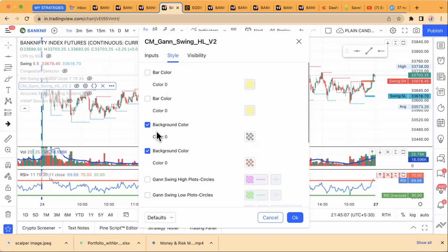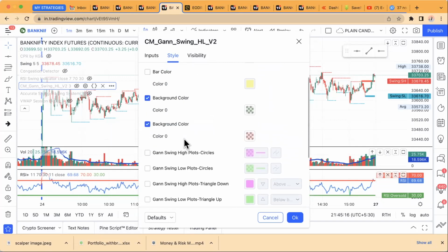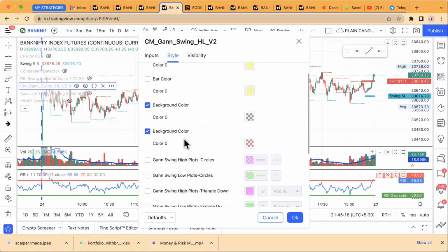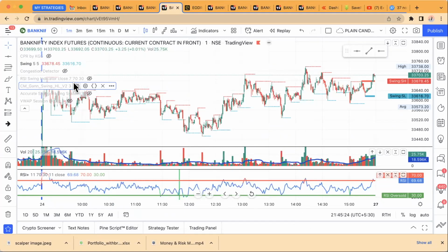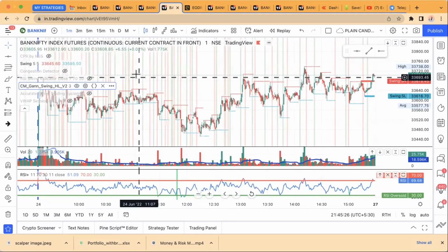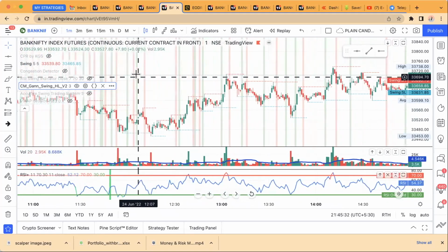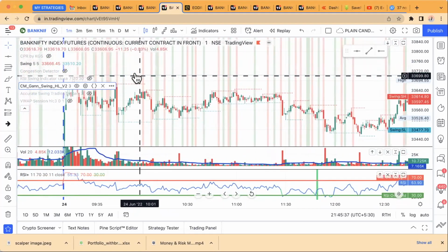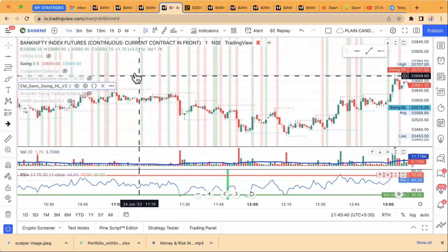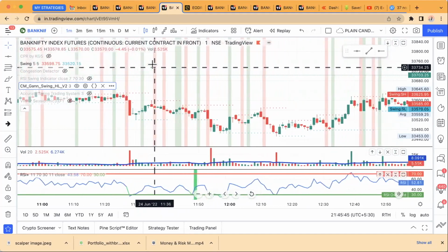So here, what we have done, I've used nothing. Even labels you don't need. Even this you don't need. See what will happen? Okay, now I've shown you. I will put it on. You'll see what happens. So, these are what? I don't know whether you feel it's complicated. These are actually the swing lows and swing highs.